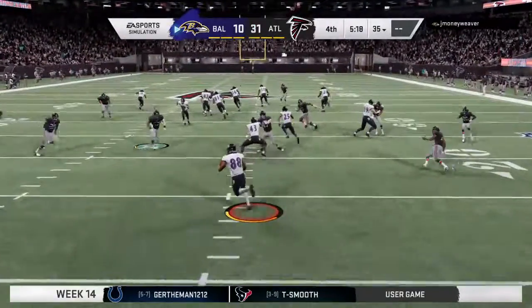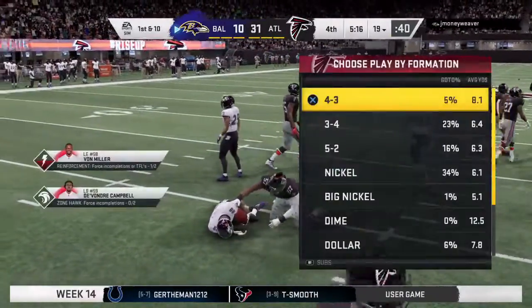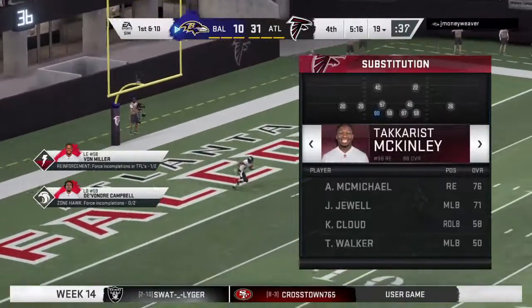This will be taken to the back of the end zone. And he'll take it back to about the 19-yard line. Let's go.